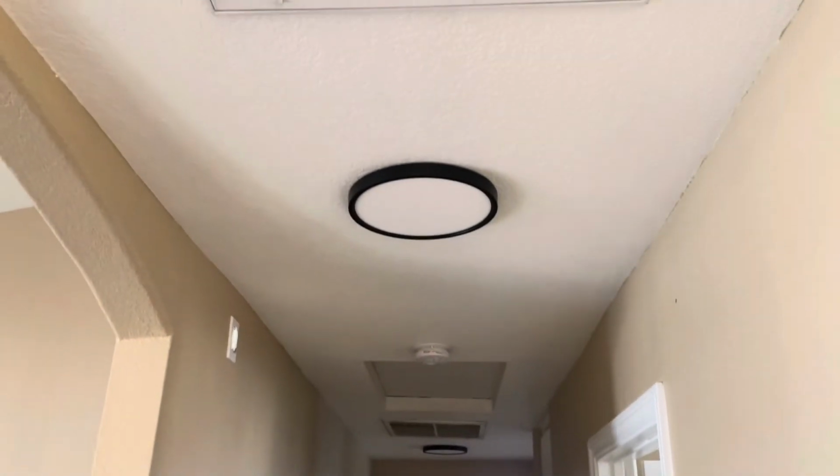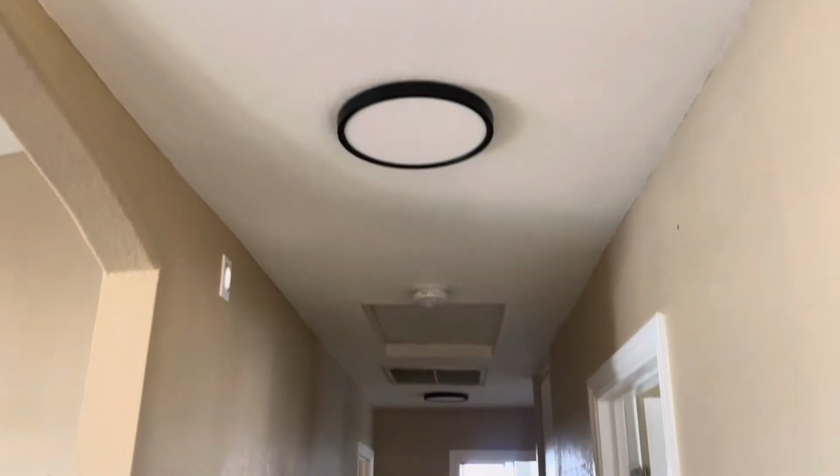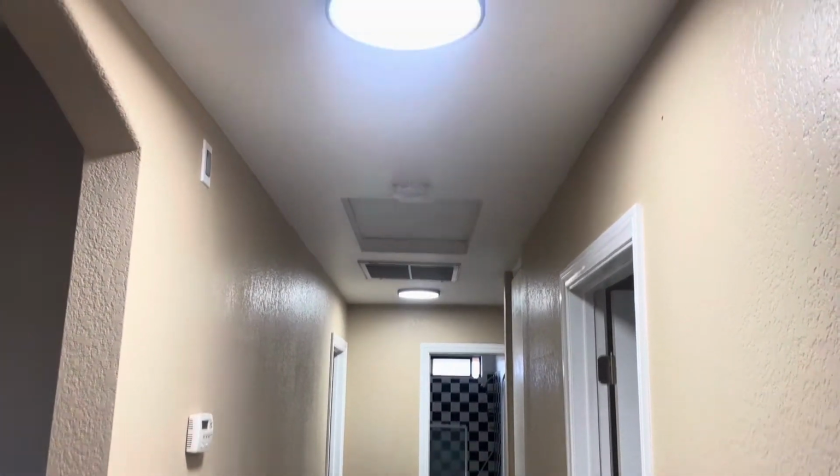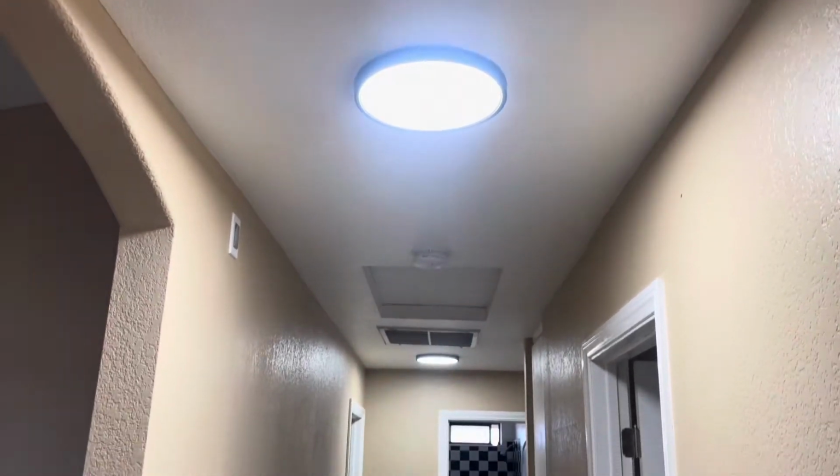Now I think these flat lights are a very timeless look. Very bright. Very nice.